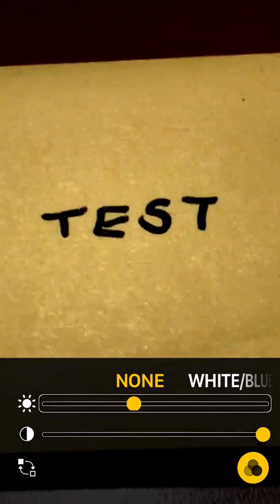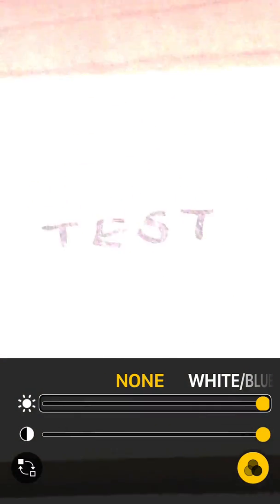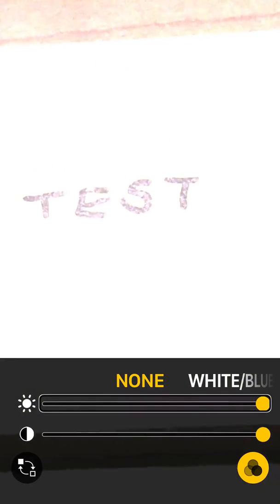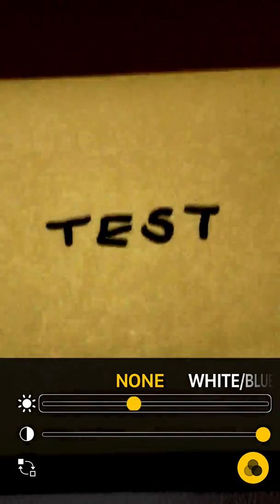So I'll just do that to show you. 50%, 60, 70, 80%, 90, 100. So that's 100%, maximum brightness, which basically whites everything out. 90, 80, 70, 60, 50, 40, 30, 20, 10%, 0%. And you can actually get it to its practically dark screen.